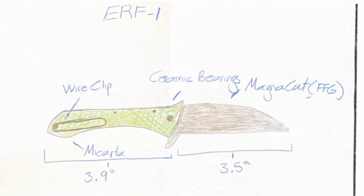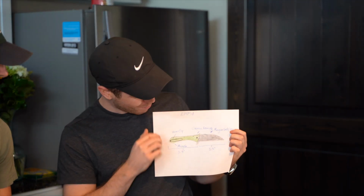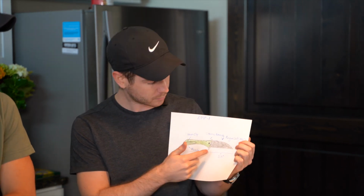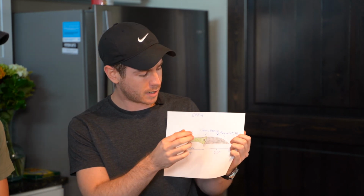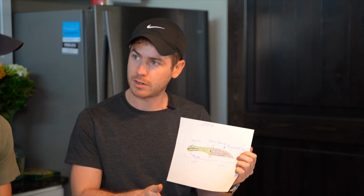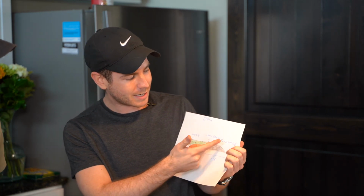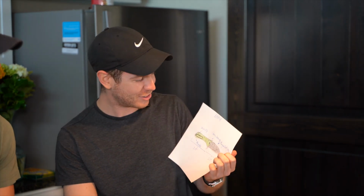All right, guys. For mine, I am a terrible drawer, but I think I at least got proportions correct. Mine is kind of like a big Warren-y. I really just based this blade off of the Malibu Warren Cliff blade, so just really similar to that. This one's going to be full flat ground like a Spyderco, which is going to be kind of cool. I don't know how full flat ground would do with it kind of tapering down to the tip there, but it's my dream knife, so we can do whatever we want. 3.5-inch blade, Magna Cut, obviously the coolest steel right now.